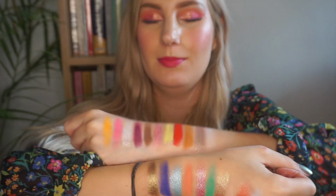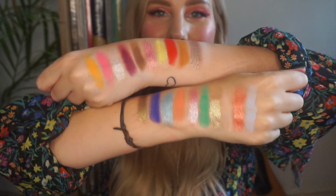But I thought what I would do is I will just swatch out everything and I will show you the swatches of this palette. So here you have all of the swatches. I'm hoping you can see all of them. So these here are the first 2 rows and these here are the bottom 2 rows. So that is what the color story looks like, and I am really excited about the color story. This palette is not like anything else I have in my collection.